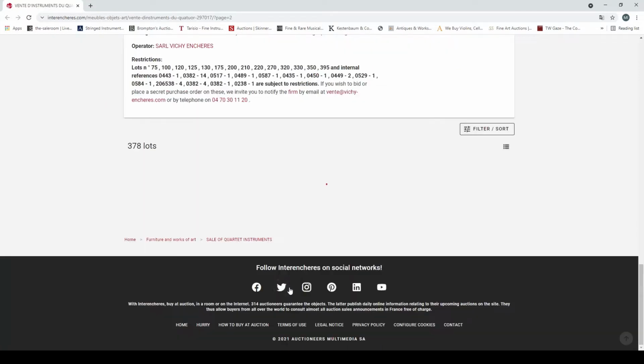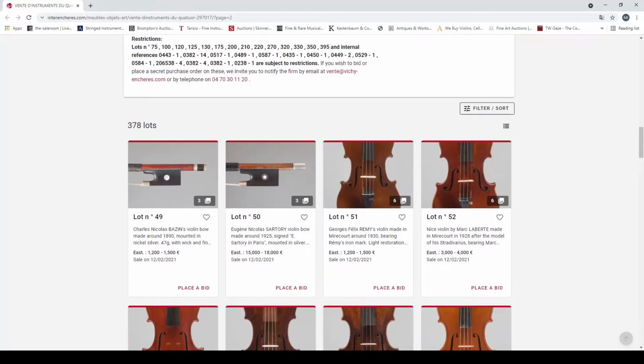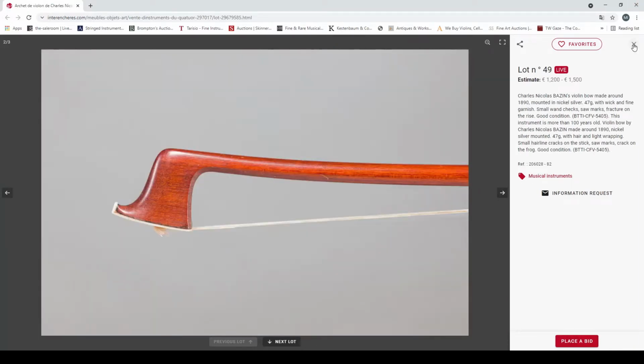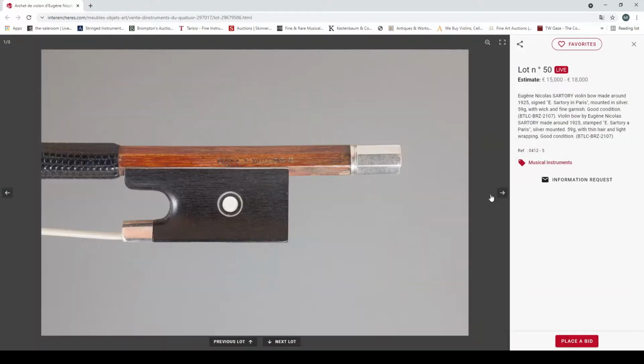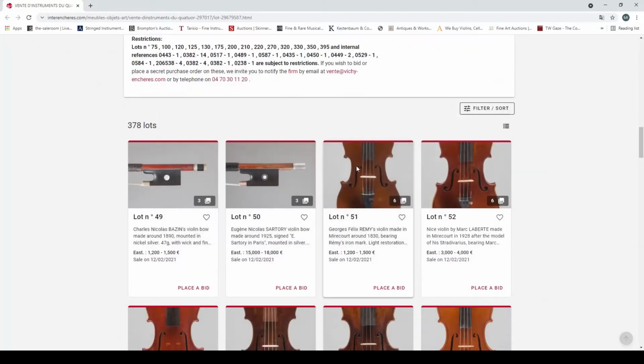Now we can move on to the second page now. Excellent. And a violin bow by Bazin. And a violin bow by Eugene Nicholas Sartori, 15 to 18,000.